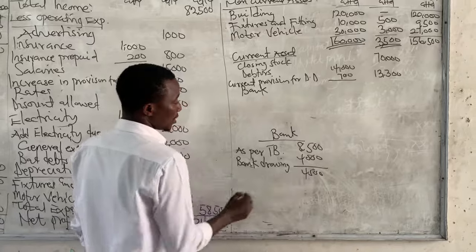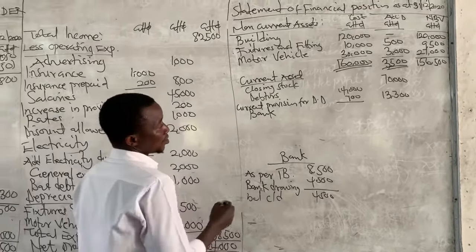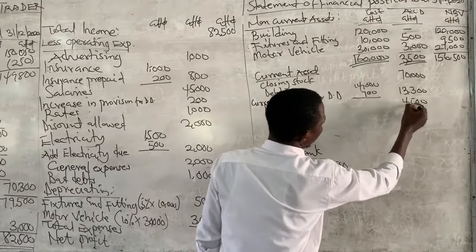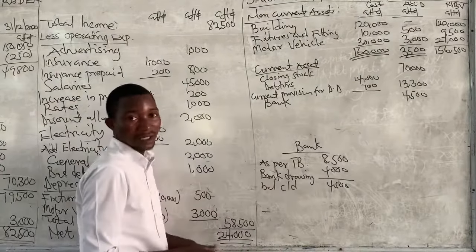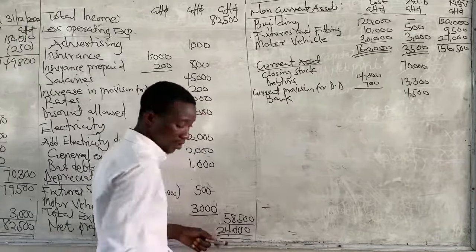That will give us 4,500. So this will be the balance CD. That is the bank balance. So we bring the 4,500 straight away over here. The adjustment has been done here. You can also choose to do this adjustment in the question 2. In the preparation of the statement of financial position, you will not be marked down.